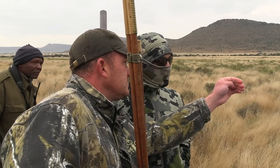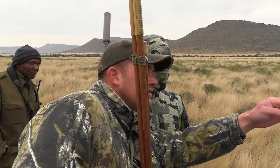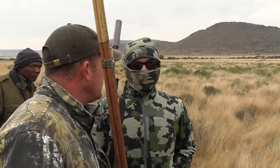There's a little ditch that goes through here, almost to those trees there, and try and get the coverage of the trees, because it's quite open here. Yeah, yeah. So we'll see how close we can get.